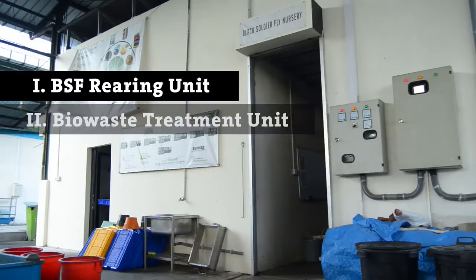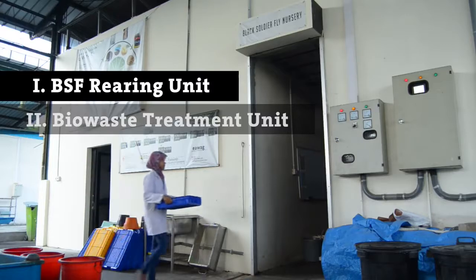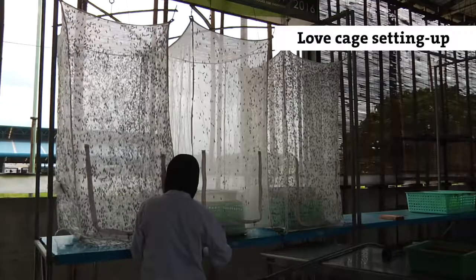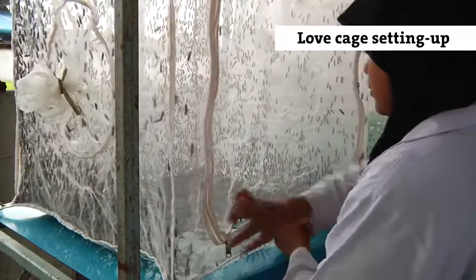Let's start with the BSF rearing unit, the heart of the facility. This is where we produce millions of small larvae every day. Life usually starts with sex. In our case, mating takes place in a so-called love cage.